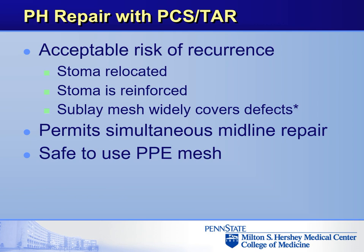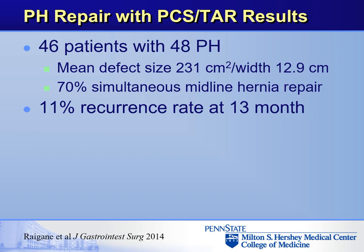When we think about parastomal hernia repairs utilizing a TAR, we know that there's an acceptable risk of recurrence. The stoma is relocated but also reinforced from the very beginning, and you do have wide sublay mesh covering the defects, albeit with the notable exception of the cut that is made in the mesh itself. This definitely is a great option for a repair that needs to take into consideration large midline components, and as I said, there's good literature supporting the use of polypropylene mesh.